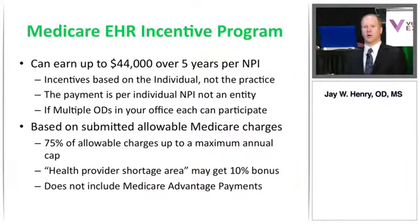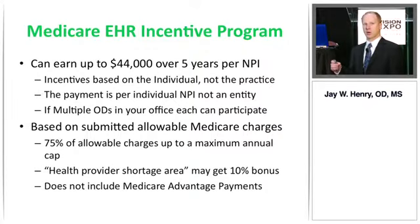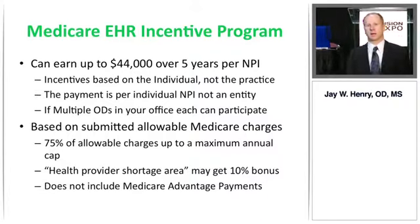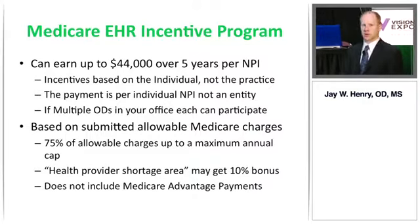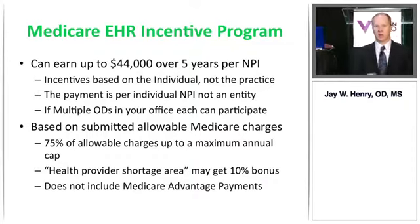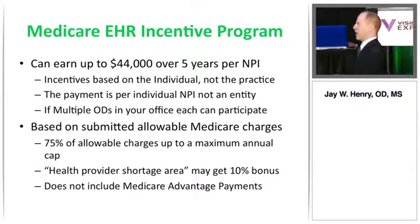Under Medicare, you guys have all heard this already, you can get $44,000 over 5 years per each individual NPI. So that's per each doctor in your office, okay? This is based on your submitted allowable Medicare charges. So basically how they're going to do it is they're going to give you 75% of your allowable charges up to an annual cap. So each year there's a specific amount that you kind of cap out at.